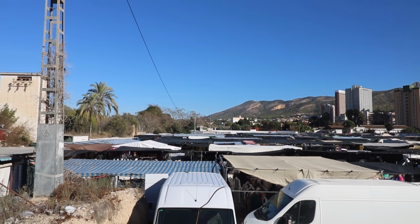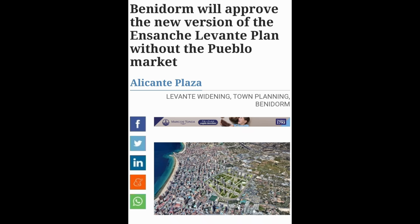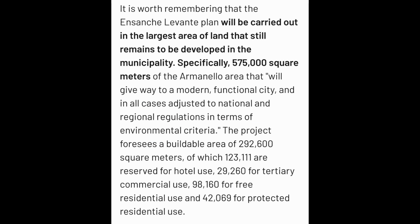It is a big market, there's around 300 stalls, but it's actually just a small section of a huge area which is supposed to be getting redeveloped soon. The plan for this area is called the Levante Ensanche Plan, and it involves redeveloping a massive 575,000 square metres. Now it's worth noting here that this plan has been in the pipeline for years and years.